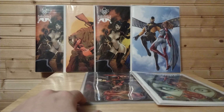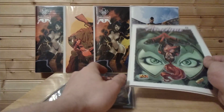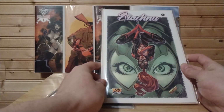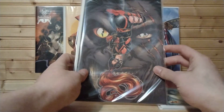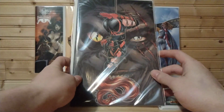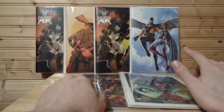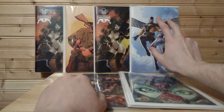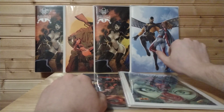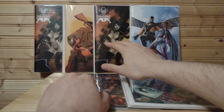It is part of a connected universe. Their first work started with Arachna and Arachna Volume 2. And then after that, they did Ghost Hawk and Falconet, which is the book here. This is about a married couple who also work as superheroes. And then the book I'll be looking at today is The Vindicators.